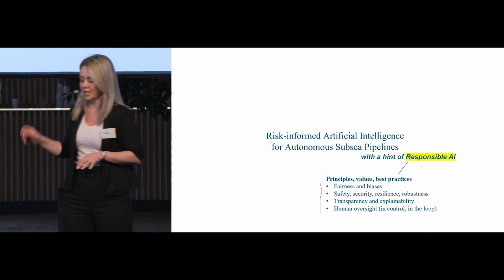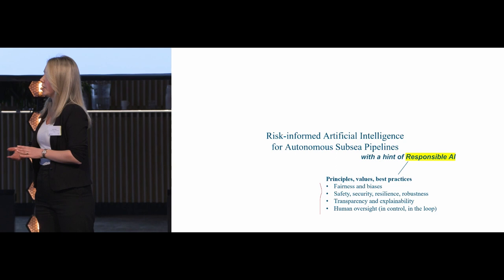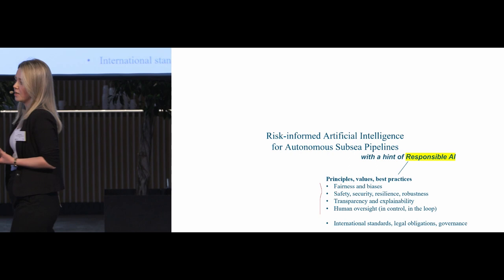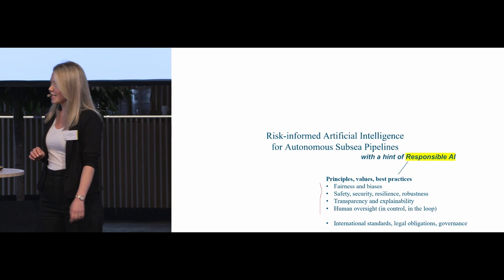It's also one of the main requirements from the EU AI Act for AI systems to be designed with human oversight, so there can be a human in control. We've talked about human in the loop. And a part of any responsible AI initiative is to keep these practices in mind, make guidelines for our organizations on how to keep these practices in mind, and to follow international standards, analyze legal obligations, and make our own governance and be accountable for what we have. So that's where the hint of responsible AI comes from.